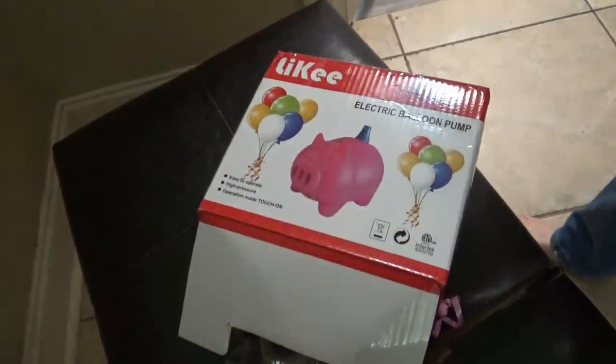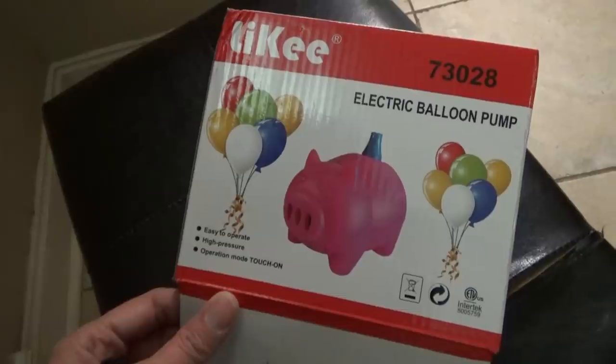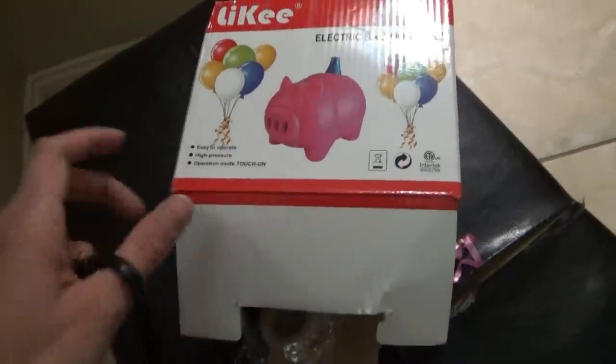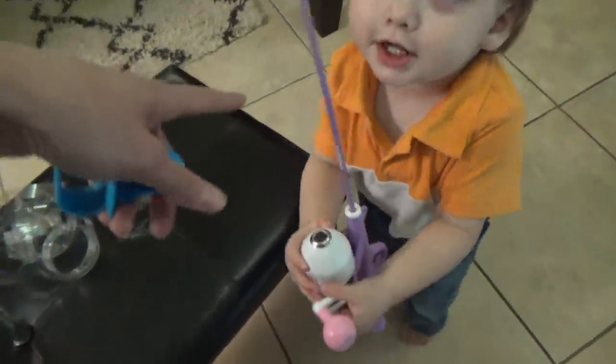So when I was placing the order on Amazon for her llama stuff, I saw this little piggy electric balloon pump. So I decided it was time for him to come and help us blow up balloons. I'll link them down below if y'all want to check them out. It works really fast. It even worked with the big llama and cactus balloon.